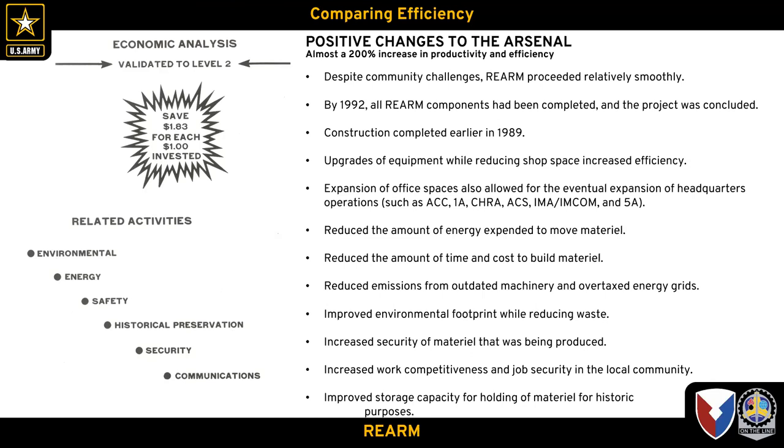Environmental, what they took care of with all these related activities here. So environmental, they were helping out by reducing the amount of energy expended to move materials. So that helped with energy, reduce the amount of time and cost to build materials. So there's efficiency going into that as well.